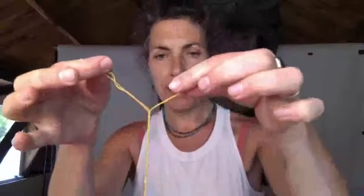So today I'm going to use 3 ends, which means I'm going to divide it in half, and I'll have the ability to use both halves equally. So to do that, I'm going to separate the 6 into 3 and 3, and then I'm going to put my finger right in the middle of that Y and just gently pull it down.